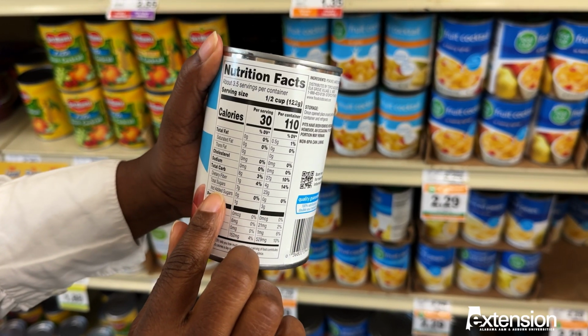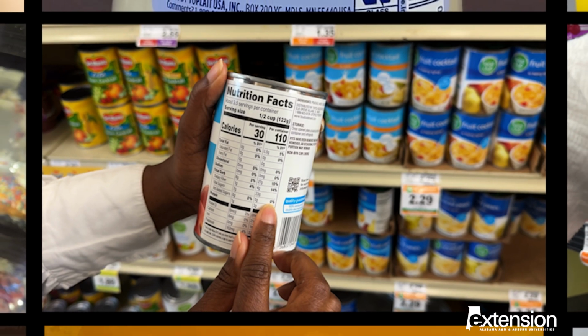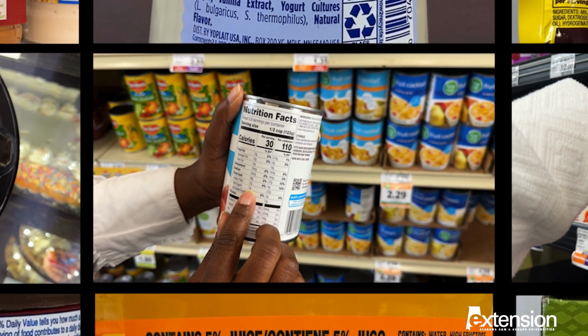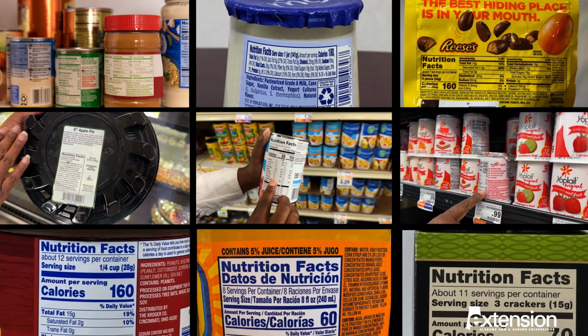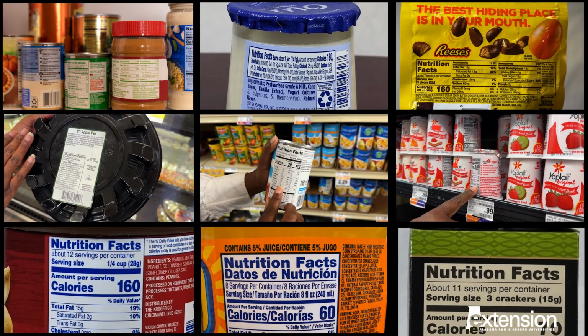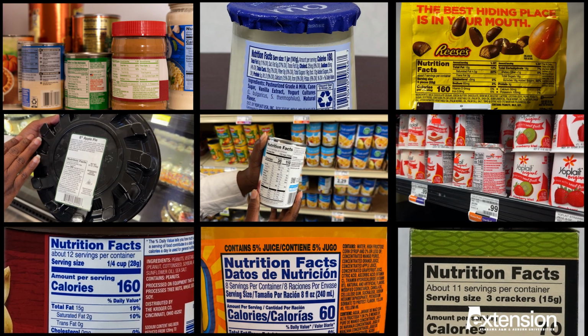Nutrition facts labels, those tables full of numbers on the back of food packaging. You probably know they're supposed to help you, but you might have a hard time deciphering the message. Well, that's because they don't just tell you one thing, they tell you lots of things. Join Alabama Extension as we investigate the meaning of these informational labels.